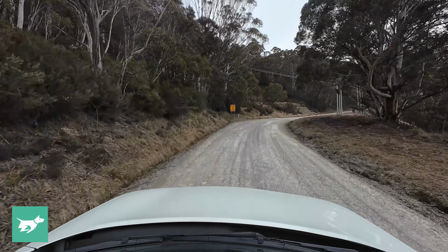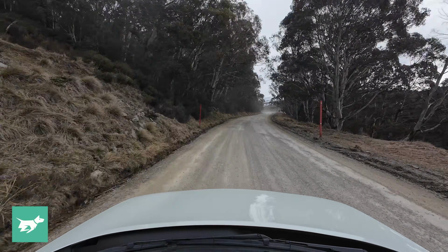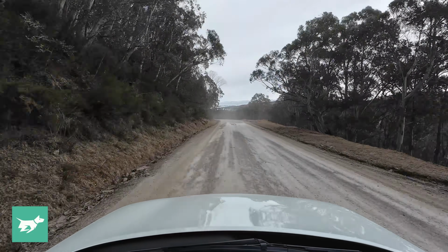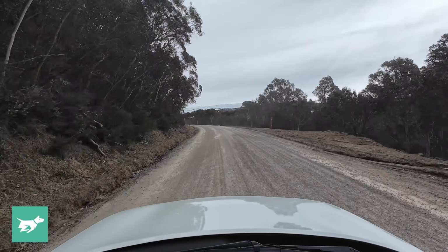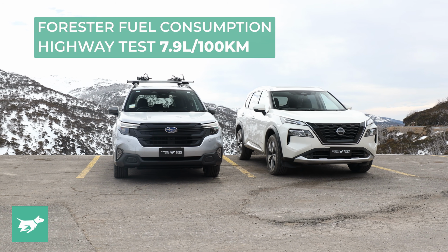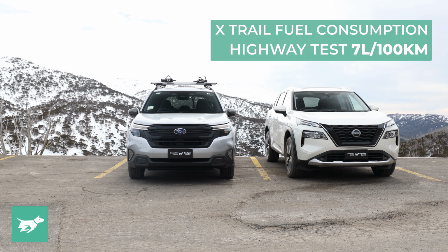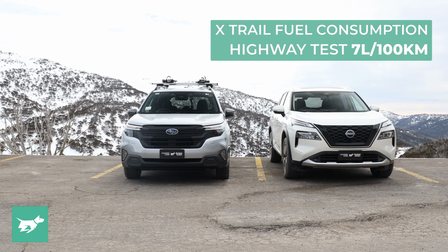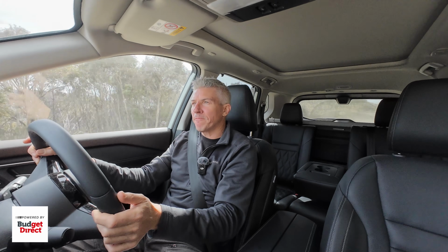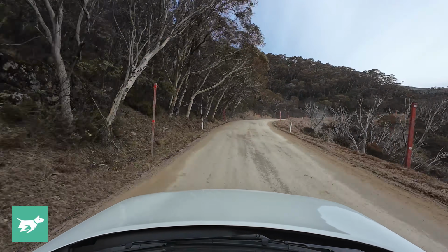pedal. And here we come onto the unsealed section that we were on earlier with the Subaru. But carrying on with the fuel efficiency, because it's such an important part of this comparison. So the drive from Sydney down to the snow: Subaru averaged 7.9 litres per 100 kilometres. The X-Trail was 7 litres per 100 kilometres. So there it's proved so far to have the advantage on economy. But we're not going to leave it there. We're going to continue driving around the Snowy Mountains region.